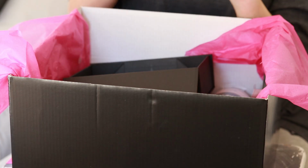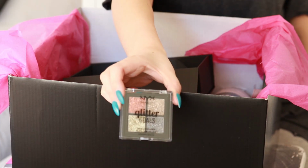And I'm honestly pretty excited about this because you probably don't know, I used to make my own glitters using the NYX loose glitters, and you can make your own ones with gelatin and aloe vera and stuff. So I used to make my own ones, but I recently threw them out because I'd had them for like 2 years. So I'm really excited to get the Glitter Goals. Okay, what else do we have?